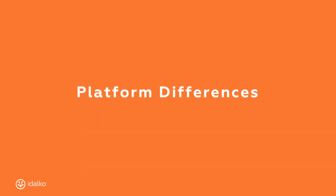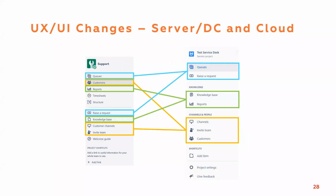Okay, so our next topic is how JSM differs between its cloud and on-premise deployments. First of all, let's go over the UI UX changes between server, data center, and cloud first. For the comparison, I'm comparing server version 4.14 and cloud premium as it looked on May 2021. Queues and raise request options have been lumped onto the top of the project navigation bar, same with the reports and knowledge base parts, which have moved to a single tab called Knowledge. Finally, channels, invite team, and the list of customers have moved to channels and people. In case of Cloud Premium or Enterprise, an Insight tab will be created in the top navigation bar.